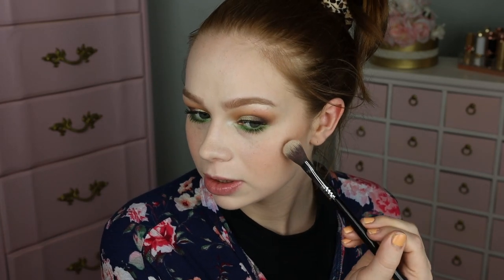All right, so for the highlighter, because it's kind of a powder cream hybrid, I decided that I'm going to try it out with two different brushes. I have the Sigma F03 brush, and then also the Sigma Soft Blend 30 brush. So let's see what works best. All right, so I just picked up a little bit.